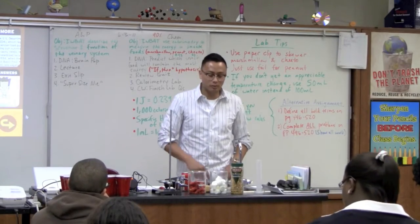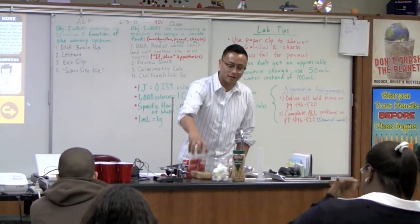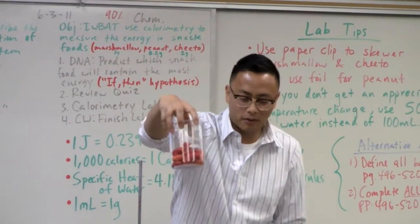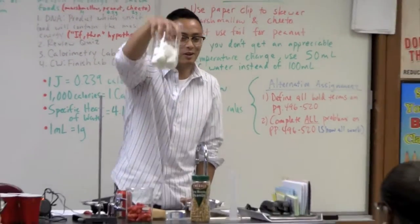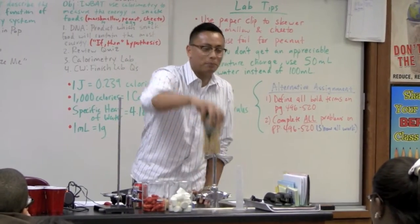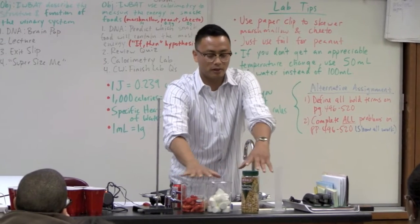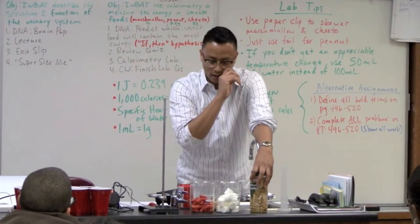But that brings us to the materials we're testing today. We have, what do you guys think this is? Hot Cheetos, hot cheese puffs, or whatever you guys call them. Marshmallows, and then peanuts. So before you guys write your hypothesis, I wanted to tell you guys a little bit about each of these things.